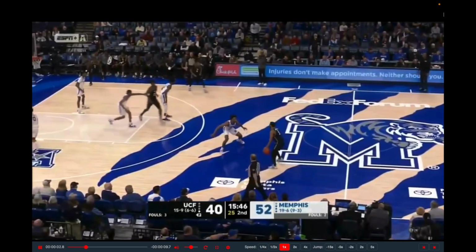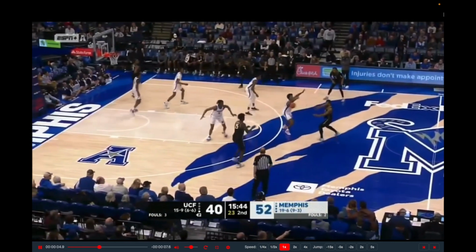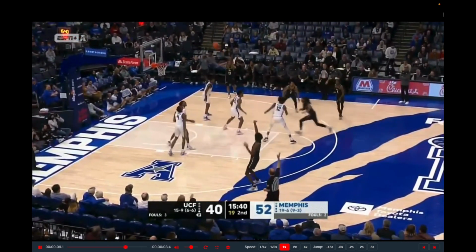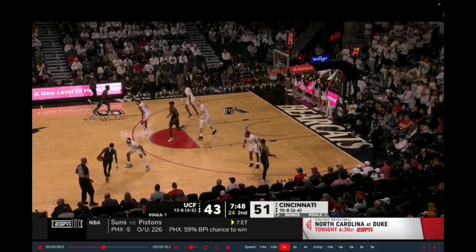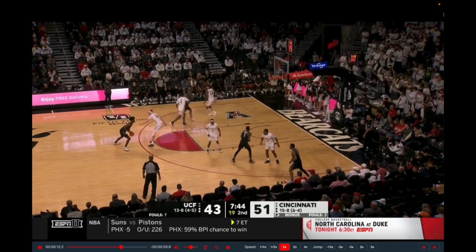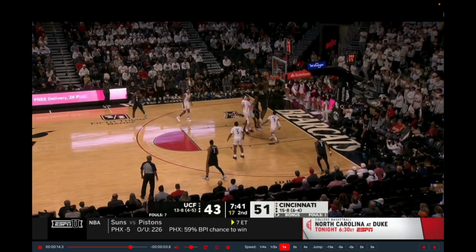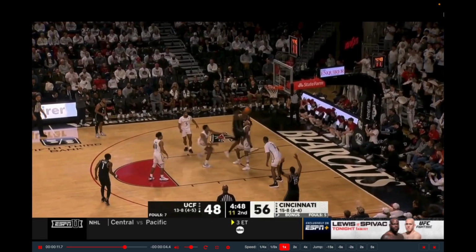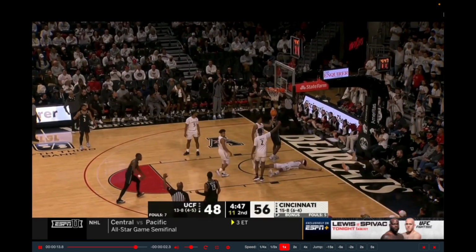Steps into a three. Is about to just break this guy's ankle. A little stutter rip, step back, three, cash. Pops, little delayed pop, pump fake, drives, on your head. Two possessions later, I'm going to go to the left this time. Finger roll, scoop layup.